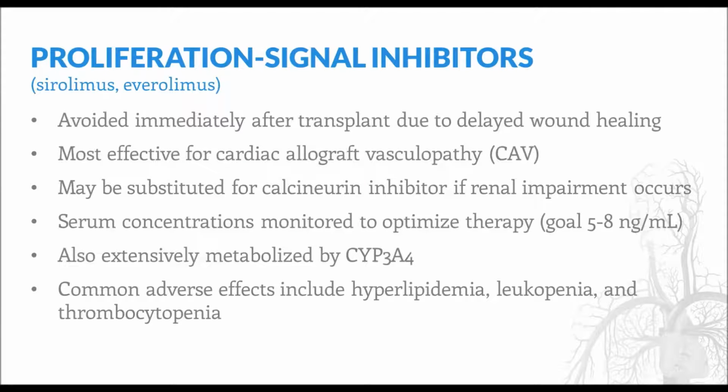In fact, some centers automatically add or substitute a proliferation signal inhibitor at about 1 year after transplant in order to reduce the risk of CAV. In these patients, it is often substituted for the antimetabolite, although it may be substituted for the calcineurin inhibitor in patients with prolonged renal impairment. Like calcineurin inhibitors, serum concentrations can be monitored to optimize safety and efficacy, and similar caution must be used regarding inducers and inhibitors of CYP3A4. Common adverse effects of the proliferation signal inhibitors include hyperlipidemia, leukopenia, and thrombocytopenia.